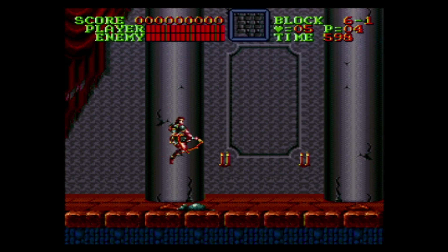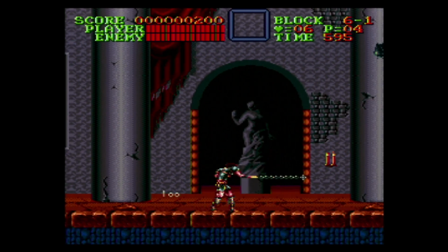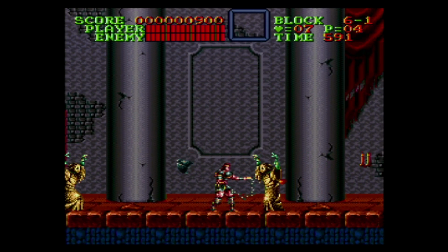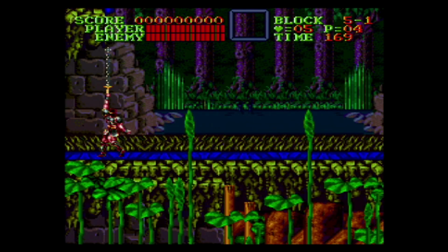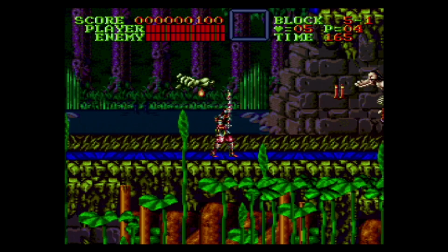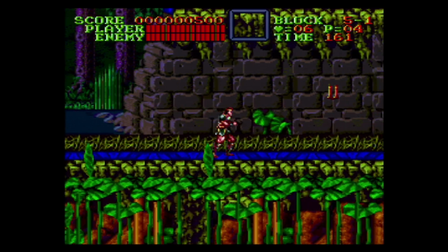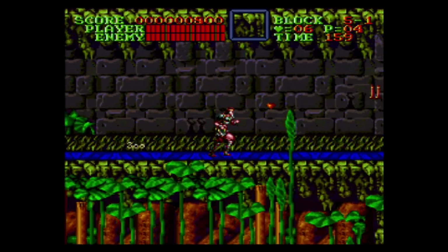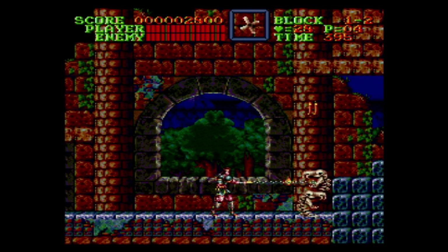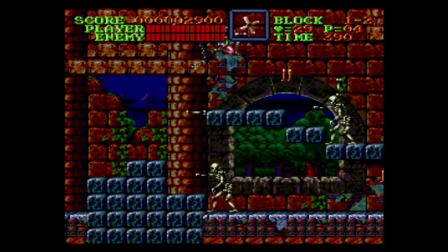When I started collecting cartridges again, Akumajou Dracula for the Super Famicom was one of the first games that I actually played through, and it really taught me the joy of playing on authentic hardware again. By not having the save states and incredibly accessible conveniences of emulators, you get an experience of playing the original hardware, or at least clone hardware. It creates a tense experience with stakes really high because failure has real consequences.